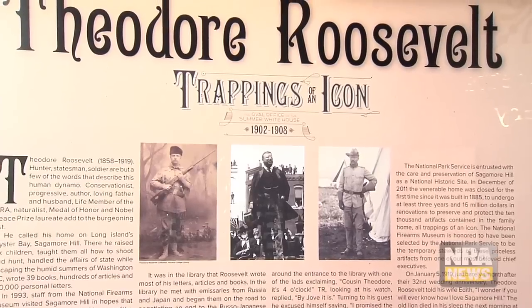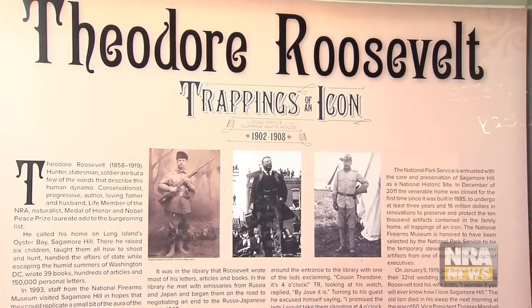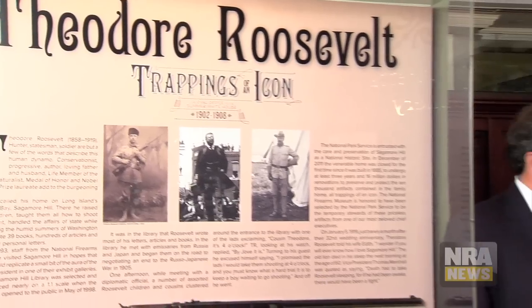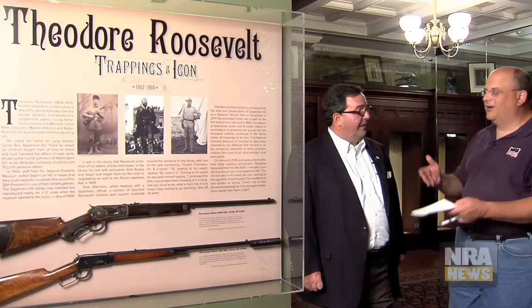Hunter, statesman, soldier. There you go. That really says it well about Theodore Roosevelt. Wonderful. So it's Theodore Roosevelt, Trappings of an Icon here at the National Firearms Museum. Tell us how we can see it here or see it virtually, Phil.